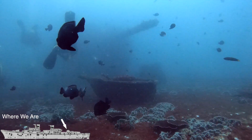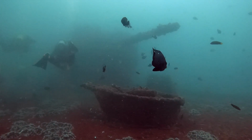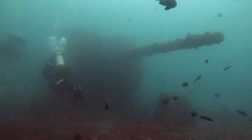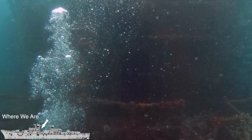And then we pop back up to the stern gun, and it just gives you that awesome scale of the ship, that this ship would have been a real force to be reckoned with when it was out on patrol. It served during the Gulf War as well.